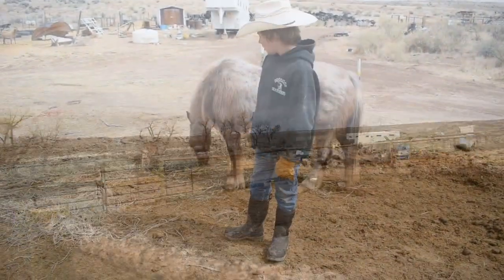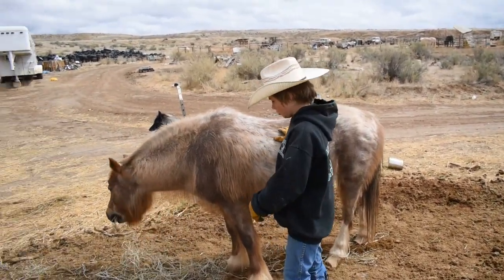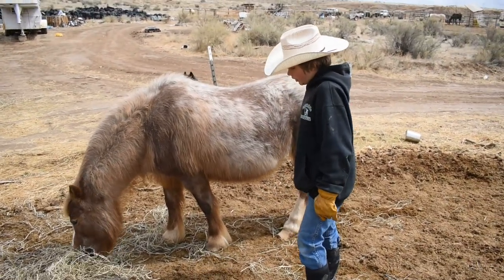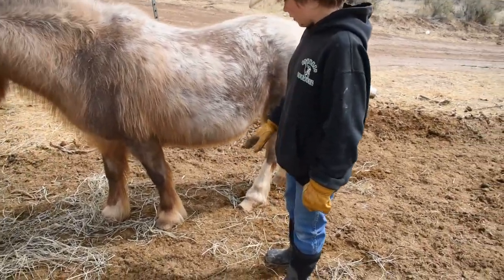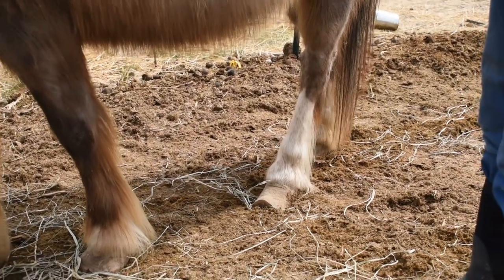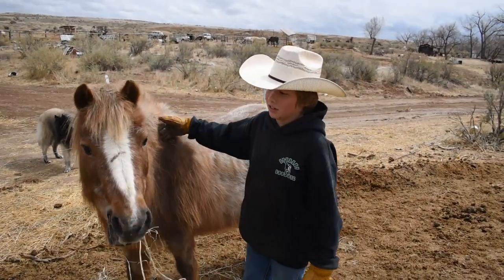Hey girl. Okay, so this pony's Rachel. Or Ruby. Isn't this one Ruby? Rachel. Oh, this one's Rachel. Sorry. She is one of the horses that was neglected. Her hooves were very, very long, starting to curl up, so we called an old cowgirl down here to come help us out with it, because if you need any help, just call an old cowgirl and she'll know what to do.